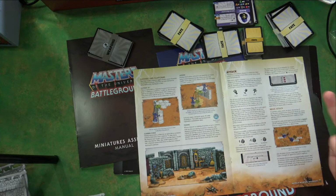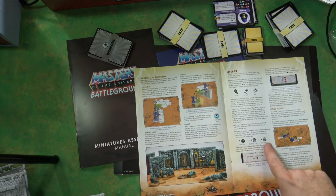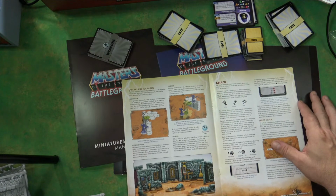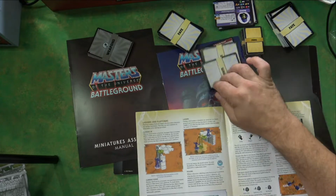Okay, attacks. You've got 3 kinds of attacks. You have melee, you have range, and you have spells. Certain ones are going to add 1 die, subtract a die. That's what those things are going to do. Melee attack. Okay, let's take, what's this? An attack test using the Sword of Power inflicts 1 wound with a test result of 1 or 2 successes, 2 wounds with a test result of 3 or 4 successes, and 3 wounds with a test result of 5 successes.